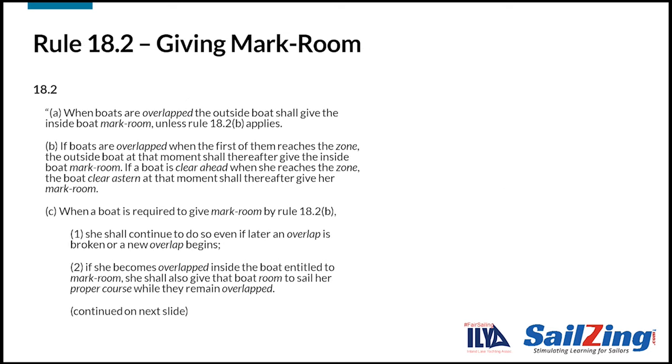Now let's look at Rule 18.2. It's long, and we'll cover it in sections. Part A says, when boats are overlapped, the outside boat shall give the inside boat mark room, unless Rule 18.2b applies. For almost all situations, Rule 18.2b will apply, so let's go directly there and come back to Part A later. Take a moment to read Part B.